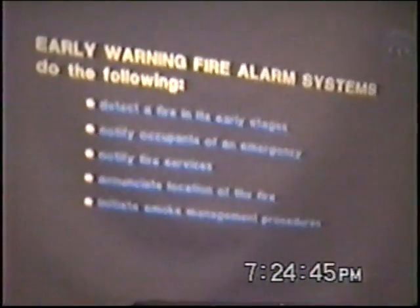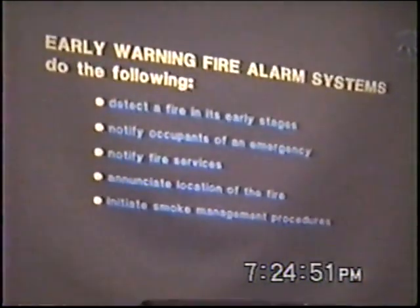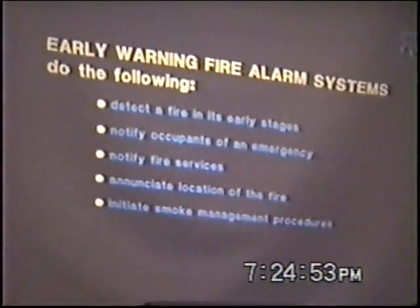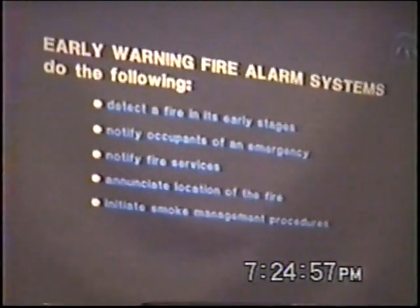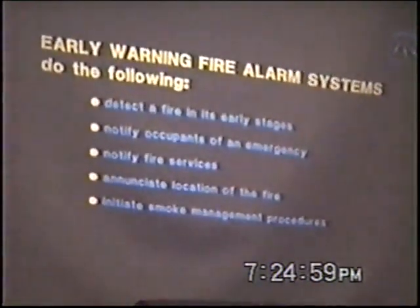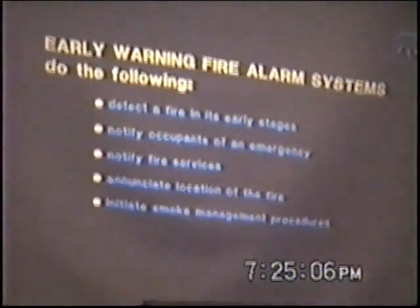Sounds simple, and if you'll view the tape, you'll see that it gets a little bit complicated. But you need to tell someone, as they respond to the building, when they get to the building, where that fire is. And then lastly, you need to initiate some type of a smoke management procedure. That could be a passive or a mechanical smoke control system, so that you contain the smoke, so that you can get the people out of the building before you're responding to this.